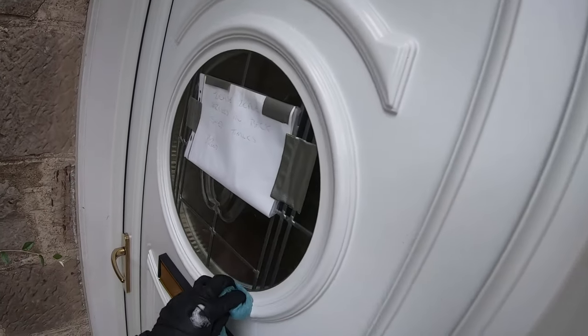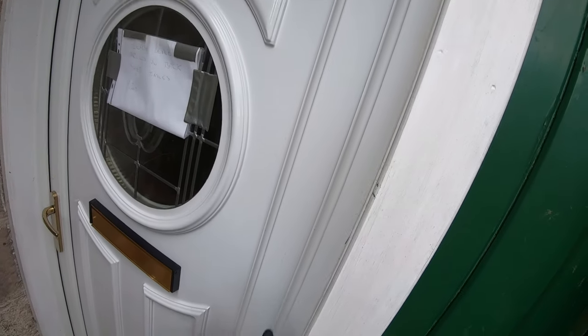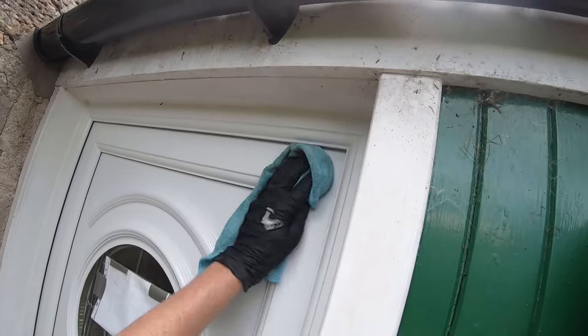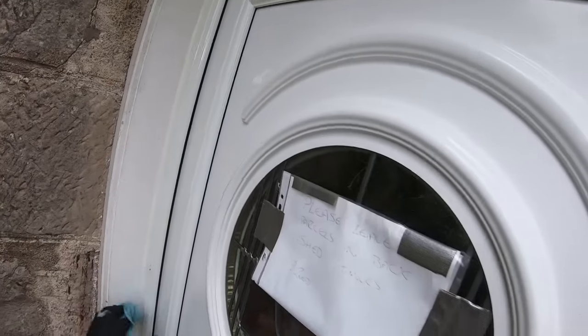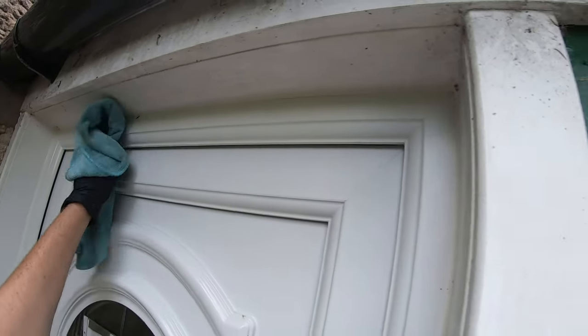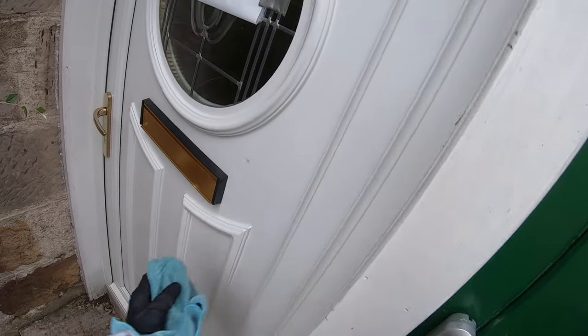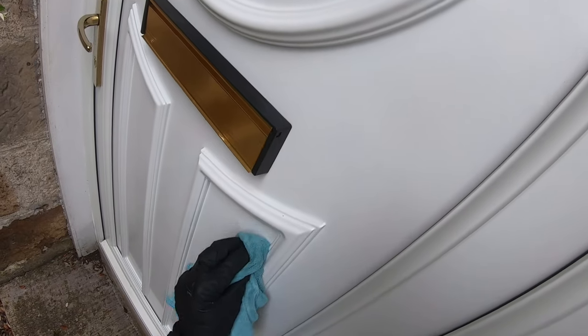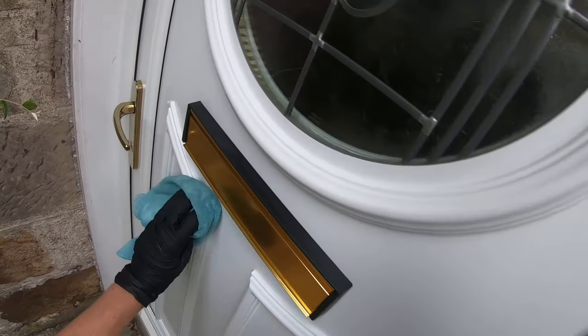It's just light dust that's on there. Some little spider droppings and things, nothing too sinister. Just give it a clean up. Spider webs, that type of thing. Particularly look for in corners. That's where you want to be looking. And you can see there, that's just another little dropping on there.